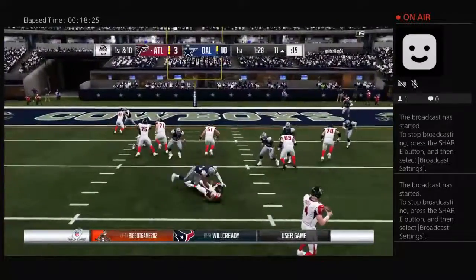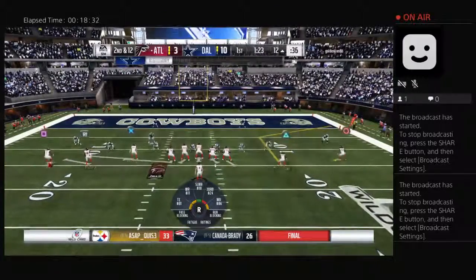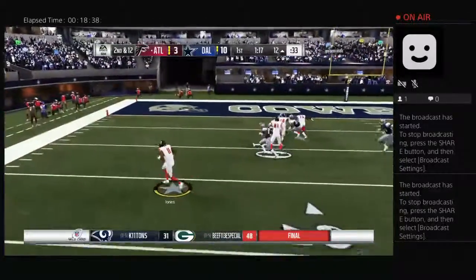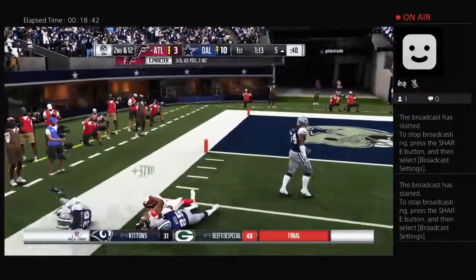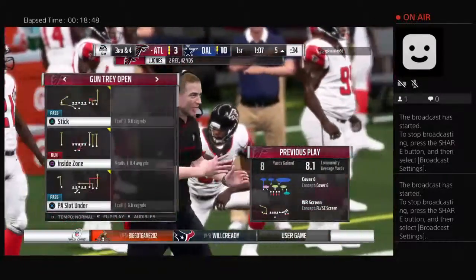They'll run it now out of the gun. And they go the wrong way on this one. Losing yardage back at the 12. It's a loss of 2 there, bringing up 2nd down. Looking to throw on 2nd down. Proctor, the left side completion to Jones. And he'll be brought down this time at the 5-yard line. 8 yards on the completion, but now they face 3rd down.